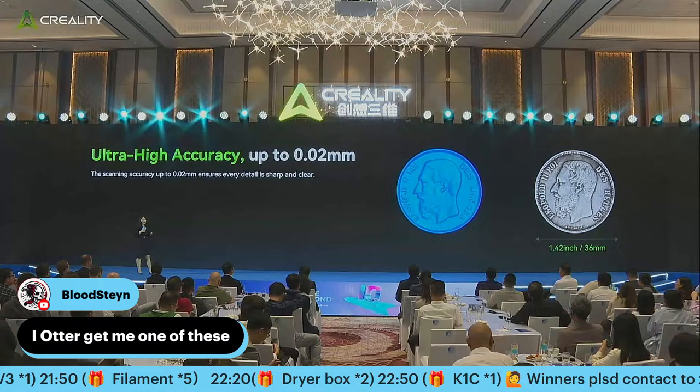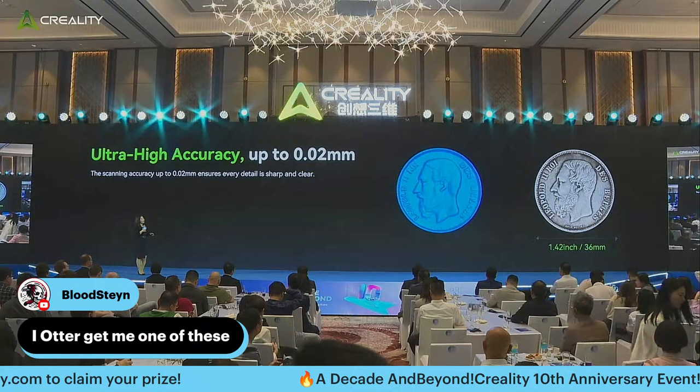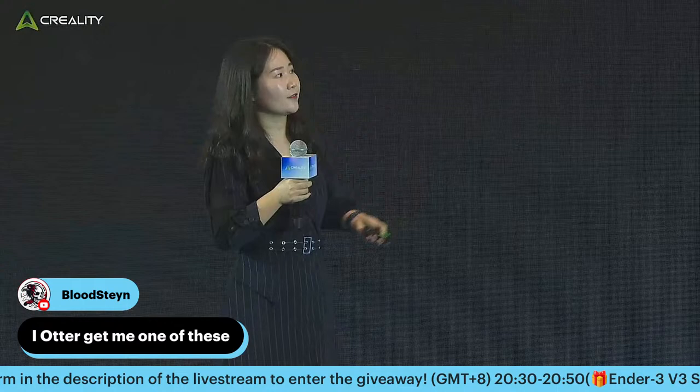The ultra-high accuracy is up to 0.02 millimeter. It is quite difficult for the technology to achieve this accuracy. Here we scan a coin. As you can see, it is only 36 millimeter, which is 1.42 inch. You can see the detail and also the outline, the feature is very nice. It's just a wow. And it also scans medium and large objects.